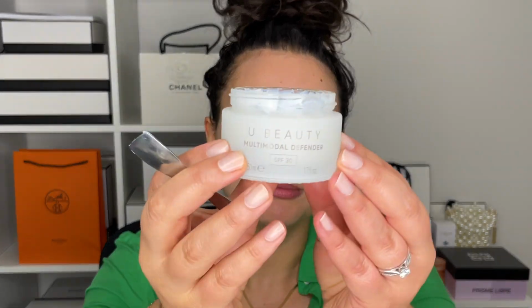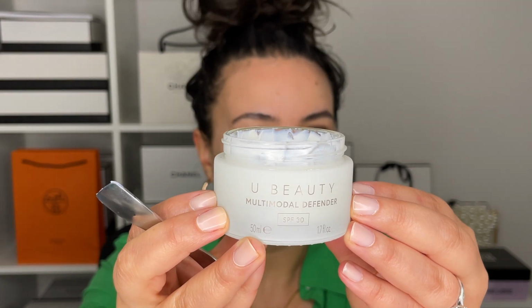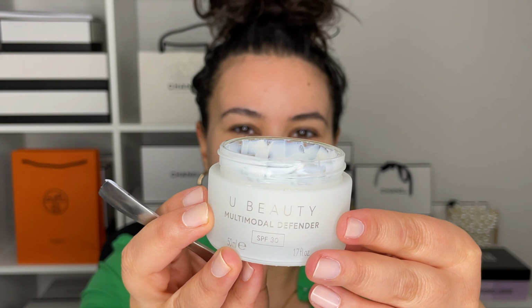Now I'm going into my sunscreen. This is from UBeauty. This is the Multimodal Defender. So it's an SPF and also a product that helps with discoloration, with sunspots, hyperpigmentation, even some heat-induced freckles. So not only do you get sun protection, but it also actively works if you already have a little bit of sun damage, beauty spots, whatever you want to call them.